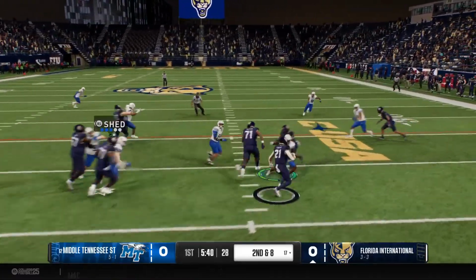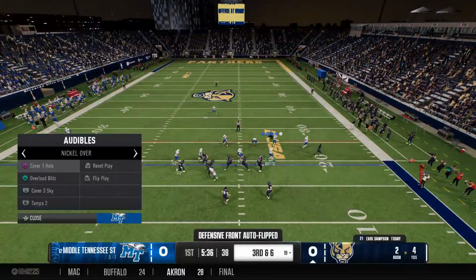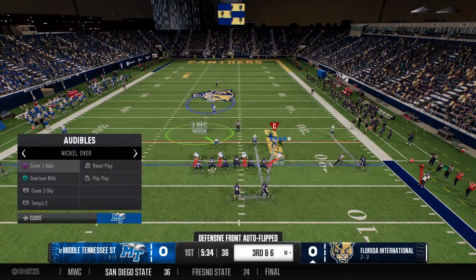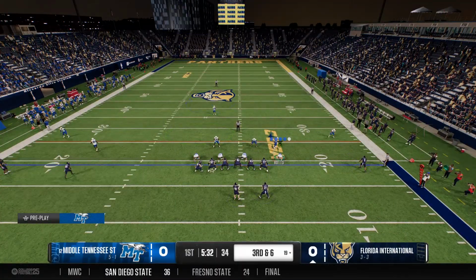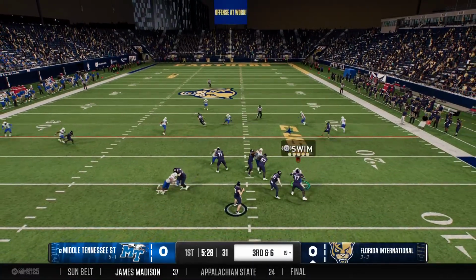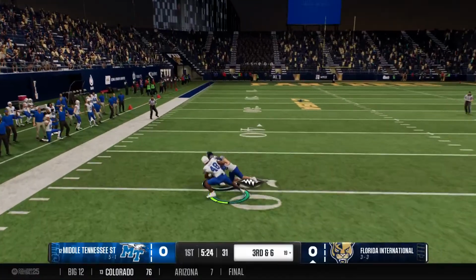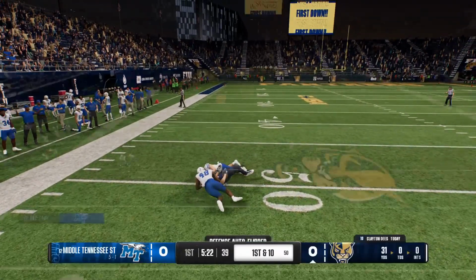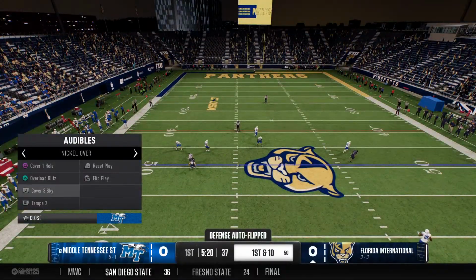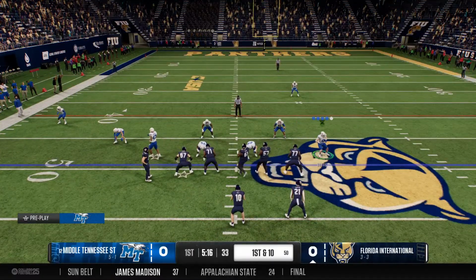From the gun, the running back tries to hit the hole. Able to pick up a couple before he's dragged down at the 19. FIU pushing tempo. On third down, going up top. On the move and looking deep. He's got it down the left side. And they are pushing the ball down the field. A big pickup on that one, and the tackle was finally made.